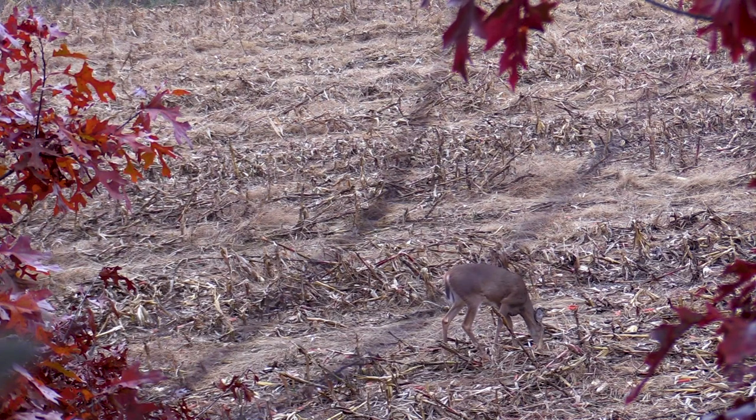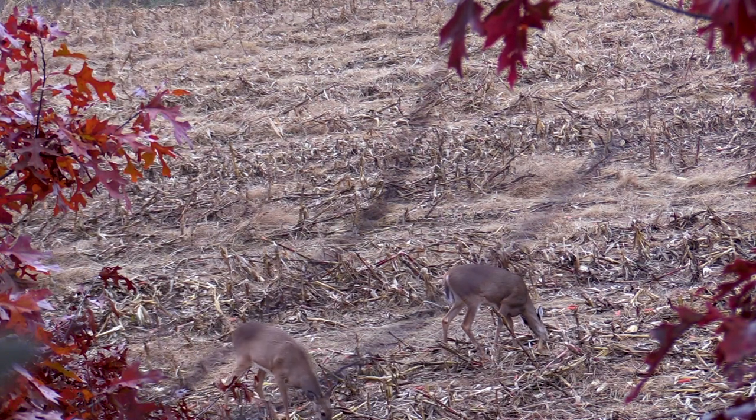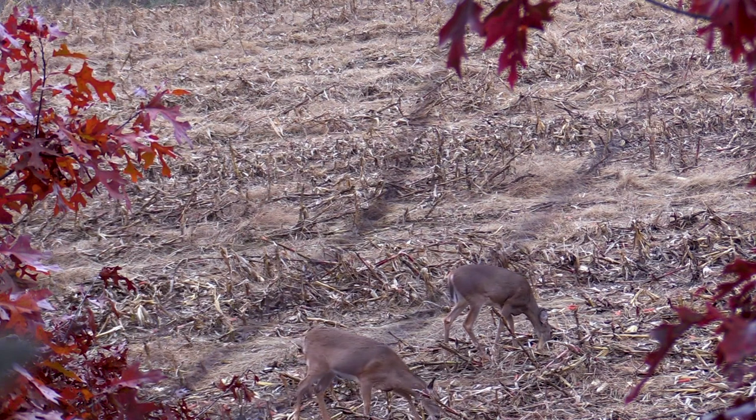As you can see, I had lots of shot opportunities at the does that were coming out. Unfortunately, with so many eyes around, every time I drew my bow back, the entire field would clear. But they did keep coming back.